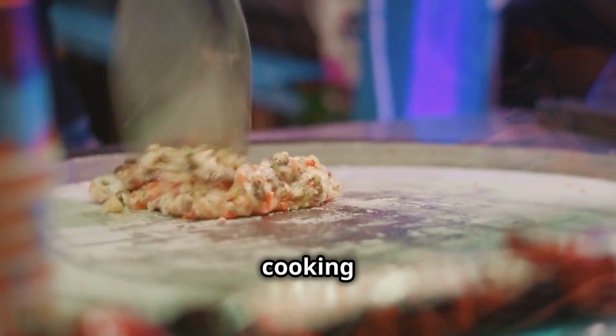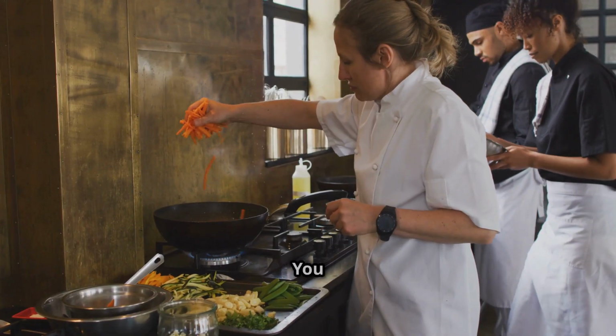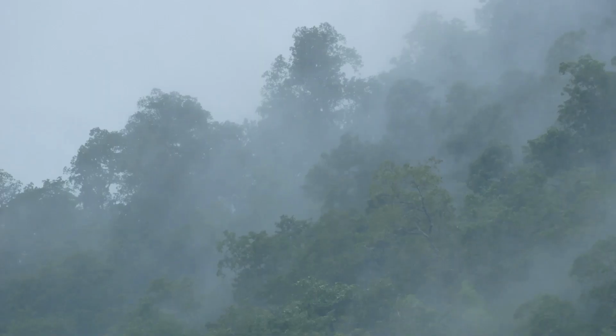Learn the secrets of Thai cooking from experienced chefs and master iconic dishes. And the best part? You get to eat your creations. Gather around and savor the fruits of your labor.